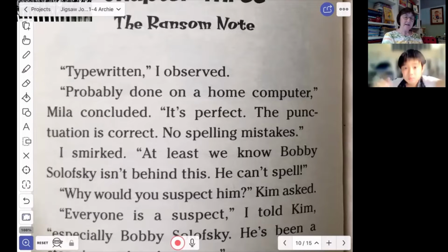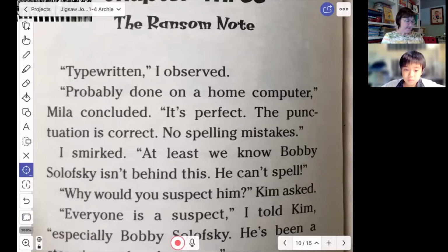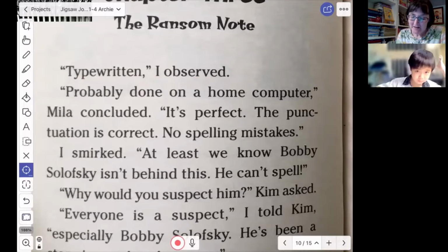So the first thing that Jigsaw noticed, he said, it's typewritten. I observed. I have to remember that I'm Jigsaw in the story. So Jigsaw is the one telling the story. So when I say I, that's Jigsaw. "Typewritten, I observed. Probably done on a home computer, Mila concluded."